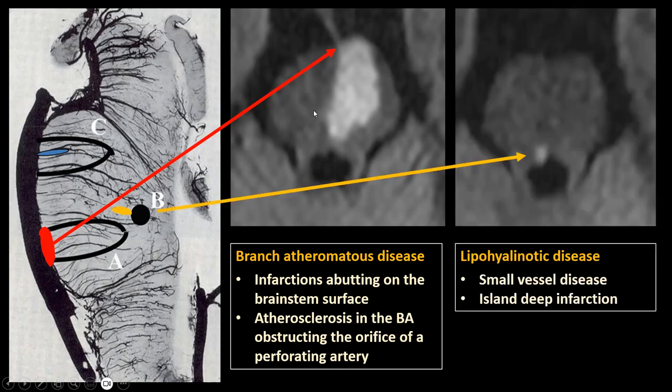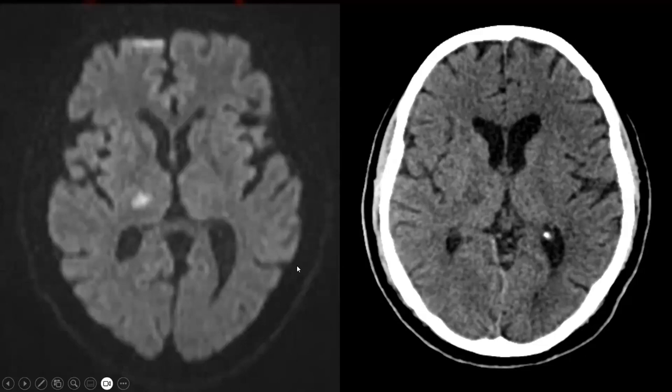And in contrast, we sometimes have these very small lacunar infarctions which do not reach all the way to the anterior surface, and these are generally caused by small vessel disease, so not by large vessel atherosclerosis, but by so-called lipohyalinosis, isolated small vessel disease. So then we get so-called island deep infarctions, and the clinical presentation will depend on where it is located.